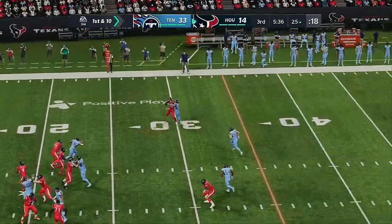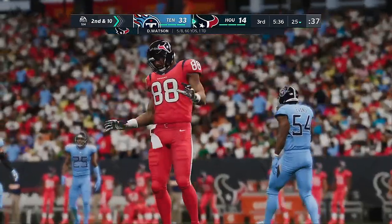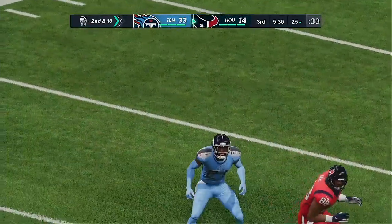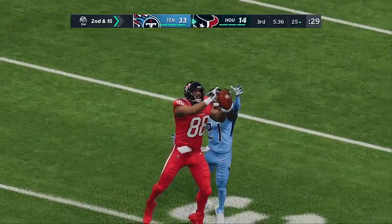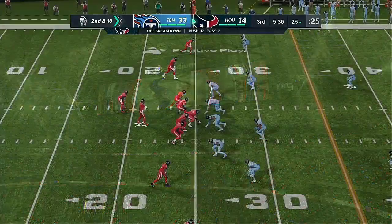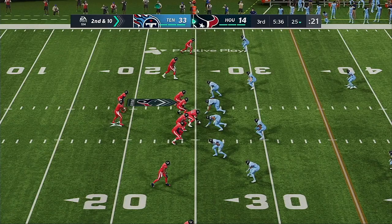On first down, it's Watson. And that is incomplete. He couldn't hold on through the contact. Brings up second down. Some might say that he's got to look that in and absorb the contact, but even at his size, that's a tough throw to hold on to. He was unable to on that attempt. An incomplete pass leads to second and 10 from the 25.